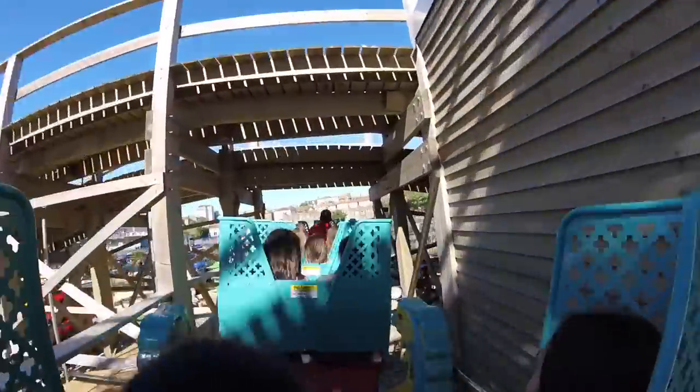That's it. Such a beautiful ride. Like I said earlier, if you haven't come, come and check it out. It's a really nice coaster.